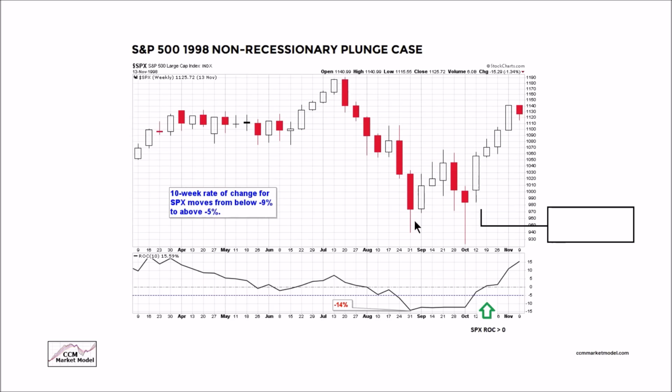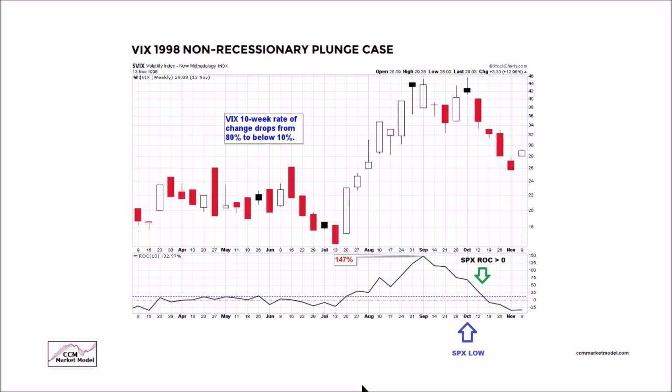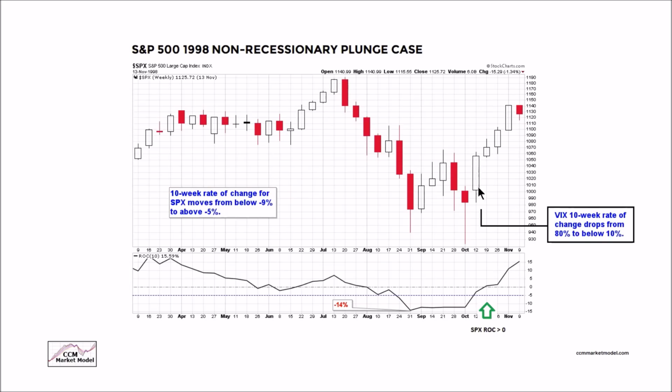1998 case, we get a plunge very, very similar to the present day. 10-week rate of change drops below -9 and moves back above -5 here. We get a low, a retest of the low in early October. And remember on the VIX, what we want to see is we want the 10-week rate of change to drop from above 80, as it was here, back to below +10. Stock market bottoms in early October. We check this box here in mid-October, and we're back to the chart of the S&P 500.